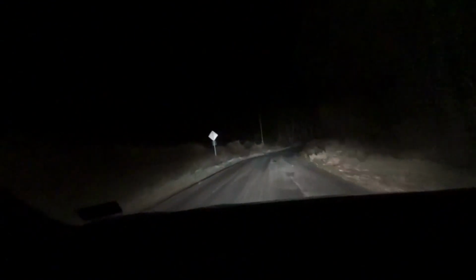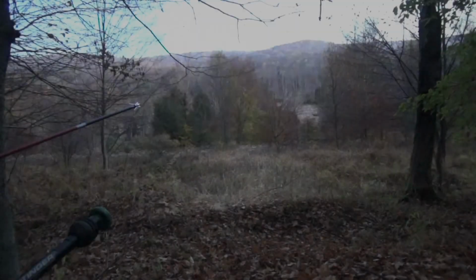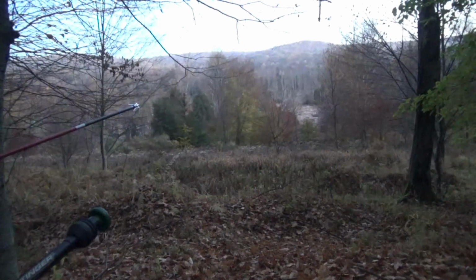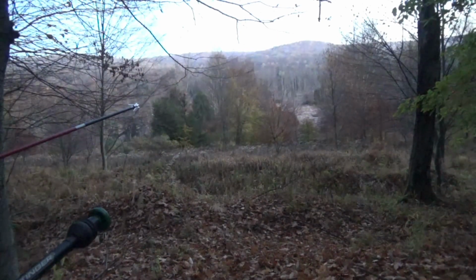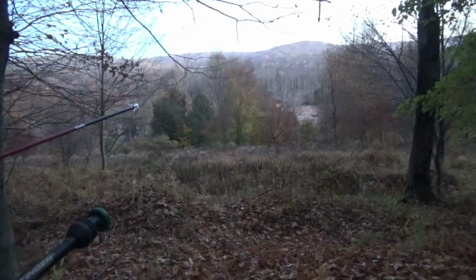October 24th. I'm about a half an hour out from my destination. Gonna spend a day up in the Allegheny National Forest. Just got light enough to shoot about 15 minutes ago. I found this beautiful spot where I can see a long ways. 8 o'clock. Haven't seen a thing.